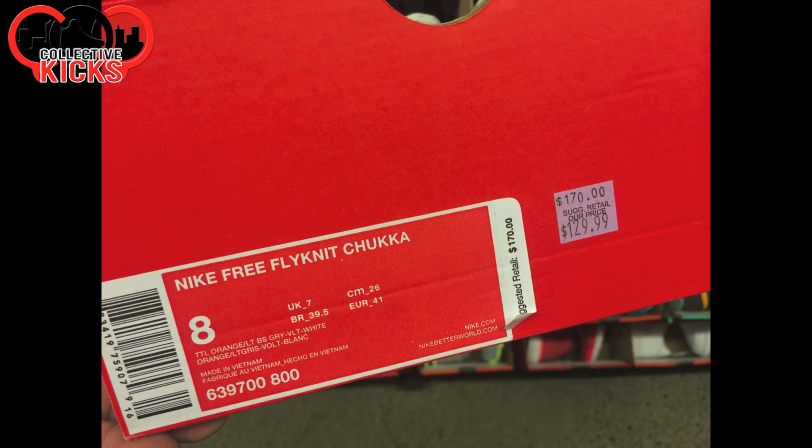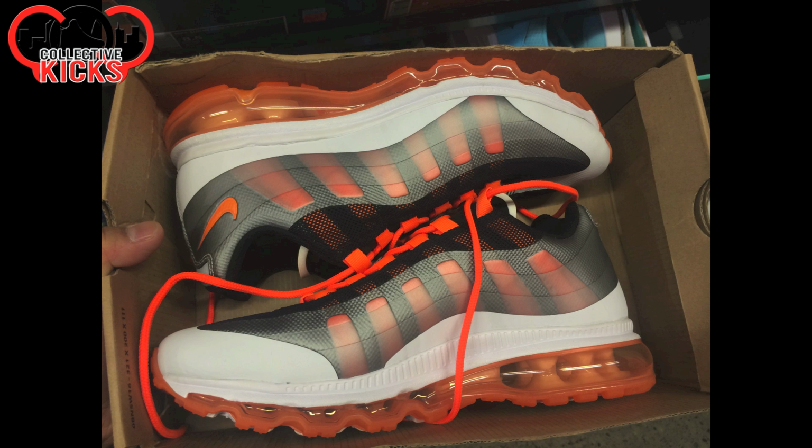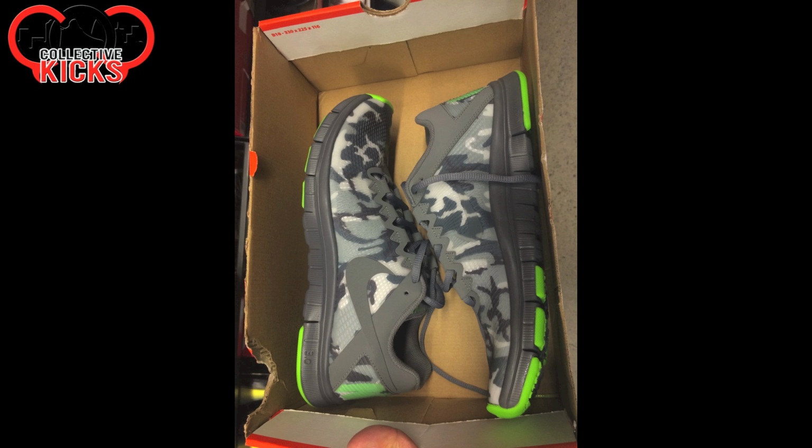Also, they have some Flyknit chukkas in this orange colorway. They had like 3 different colorways, but I don't feel the free bottoms. Like, I don't like the frees. I like the Lunar Lawns personally. Some Air Max 95 BBs for $80 in my orange color, but I don't know if I really like that one that much.